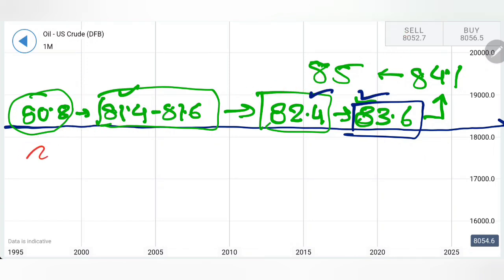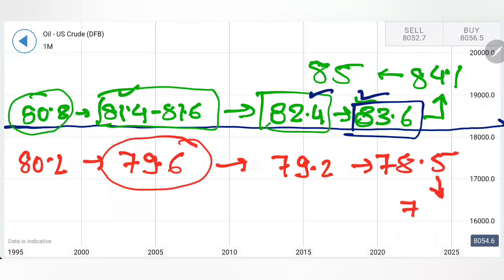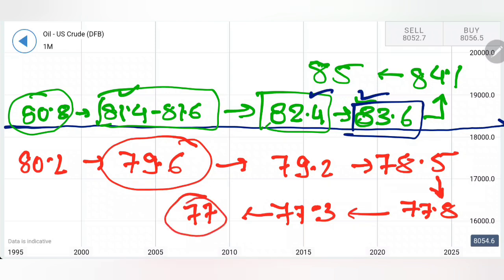So where to sell? I will recommend you to sell here at 80.2 levels. Expect 79.6 as the first support zone. Very good support here. And if it breaks this, then 79.2, 78.5, then 77.8, and then 77.3. Now below 77.3 is where slight bearishness towards 77.